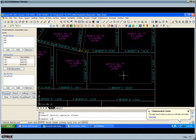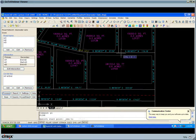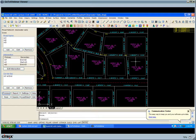And again, if there is a lot that you want to subdivide here, I'll come in here, use a polyline, snap to nearest. Come in here, snap to nearest right here. And I'll add this as a lot edge. So when I add this as a lot edge, it divides them out for me, and it labels it for me. You can see how quick and easy that is in the software.